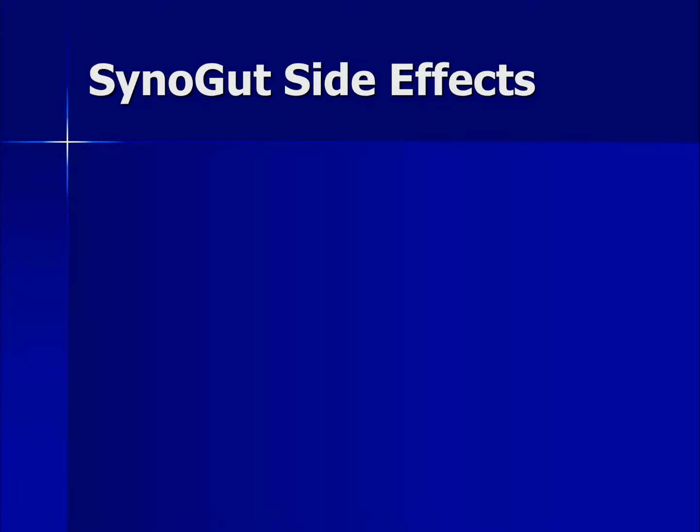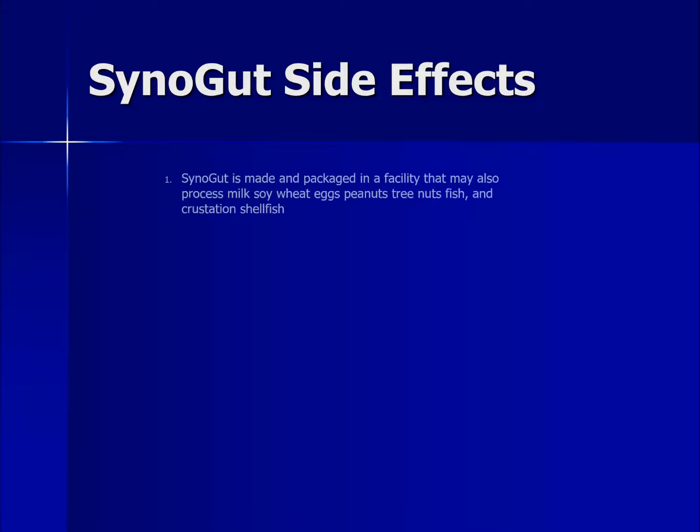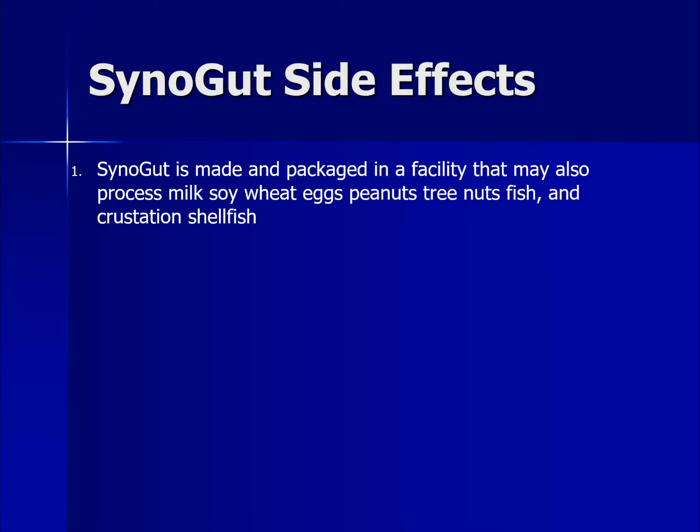So I think in most people, there's probably not going to be a lot of side effects, especially if you're generally healthy to begin with. However, if you have allergies, realize that the company that makes SynoGut actually does say that SynoGut is made in a facility that might also process milk and soy and wheat and eggs, tree nuts, fish, and shellfish. So if you are allergic to any of this, definitely do your due diligence and investigate that further.